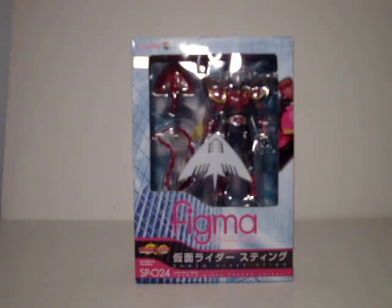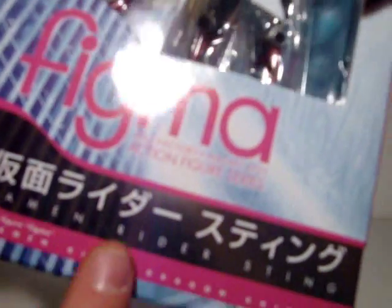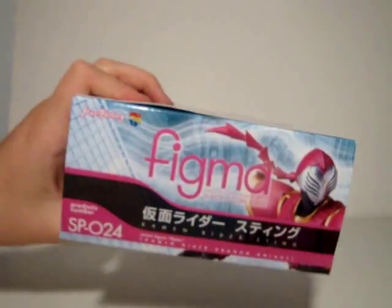Anyway, here is Kamen Rider Dragon Knight's Kamen Rider Sting, the second of the now March Figmas, following Strike as his buddy. He is SP024, and he is very cool. So you see, you got the Sting logo there. Here's Sting. We won't have color issues this time. Figma, Kamen Rider Sting. Kamen Rider Dragon Knight. Pink Figma. Yeah, he's pink. Cool profile shot, and then on the back you got Sting doing the Sting.